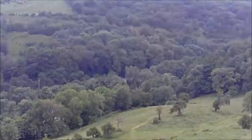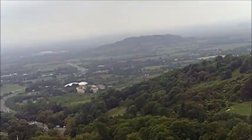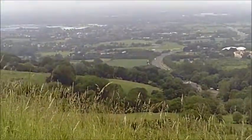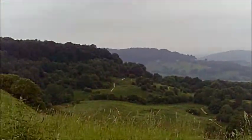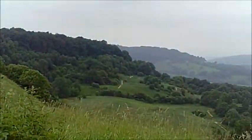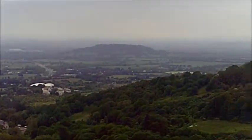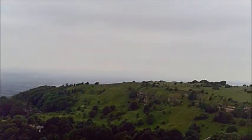Well, another climb to get up here. Not outrageous. The last little bit was quite steep, but a fantastic view again. Path quite undulating for a while. I haven't even looked at the map for a while, so I have no idea where I am. Except for the fact I'm on the Cotswold Way, and it's absolutely fantastic.